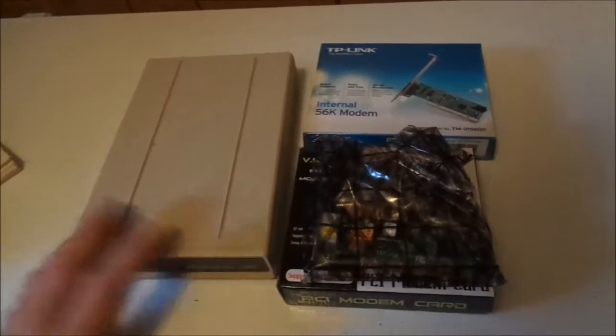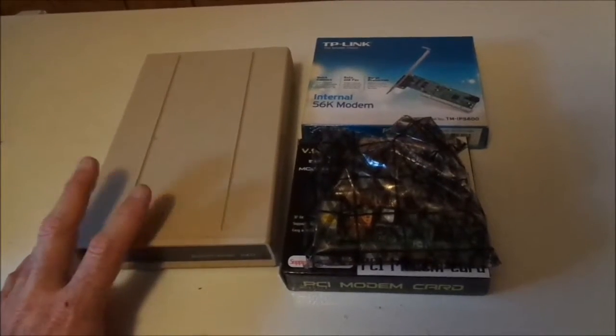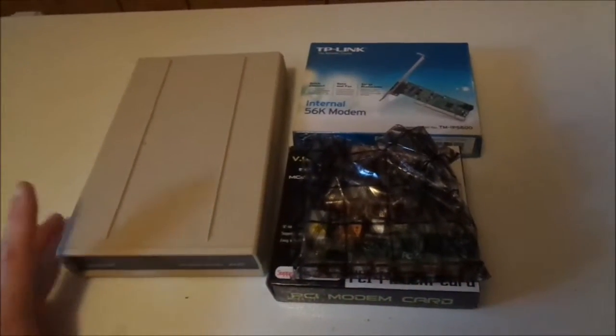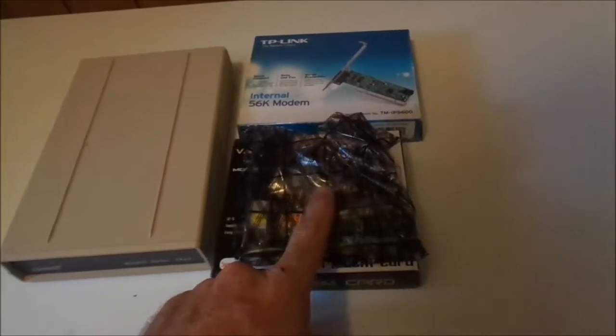You used to use an application in DOS, a telecommunication program, which actually controlled these things, both external and internal. So depending on how your computer was configured, either one will work, depending on whether you had an external modem or an internal modem.